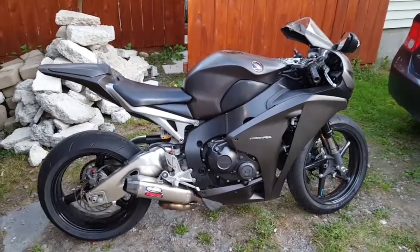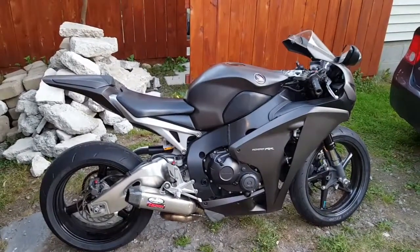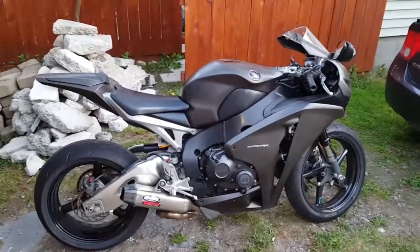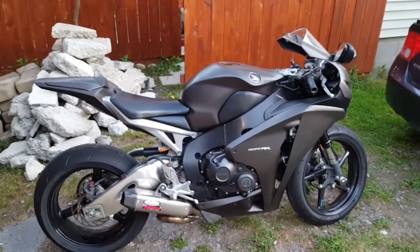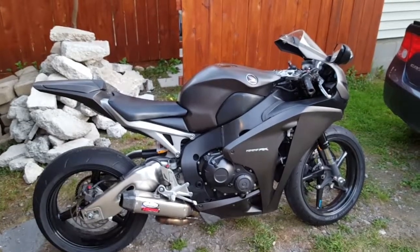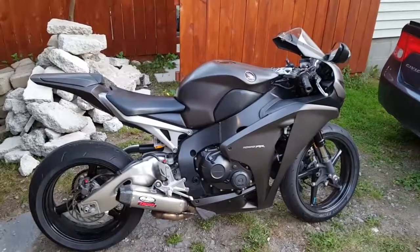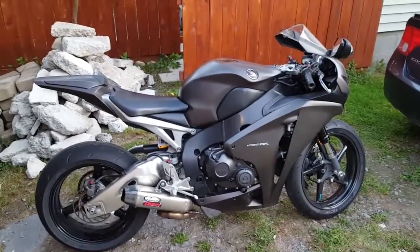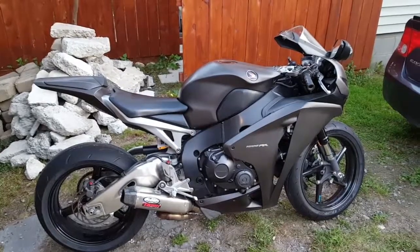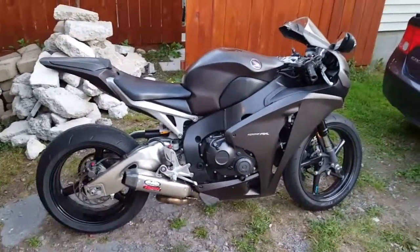And in the 2008 to 2016 model you can get an ECU flash, because Honda has sort of crippled the high RPM timing. Anything above 10,500 RPMs has been crippled by Honda only for the US spec version by about 7 horsepower all the way from 10,500 to redline, which is kind of a kick in the teeth. But it's easy to fix.